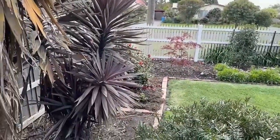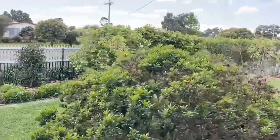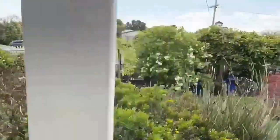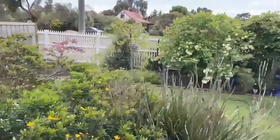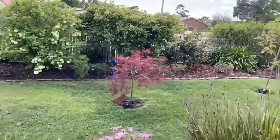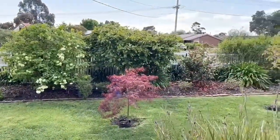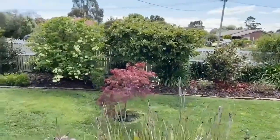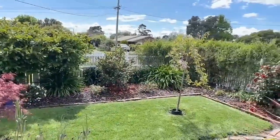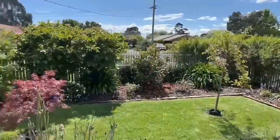Here is another view of the garden, standing on the front veranda of the house. And this is the view I enjoy from the front veranda and from my bedroom when I wake up in the morning. Beautiful flowers everywhere, and as you can hear in the background, the air is full of birdsong. So it's a lovely place to live, and I'm very grateful.